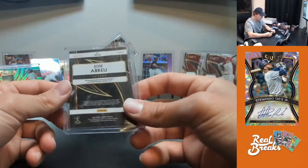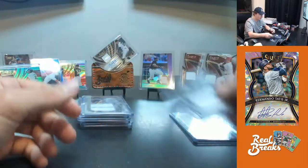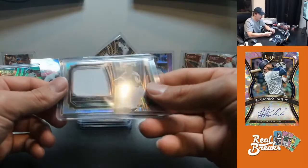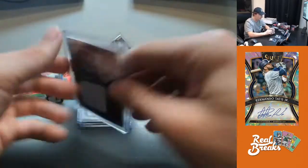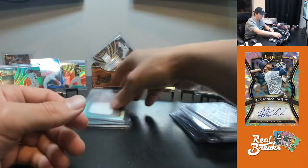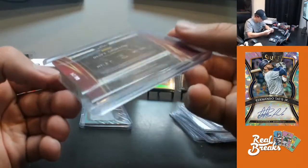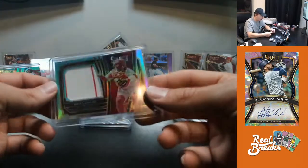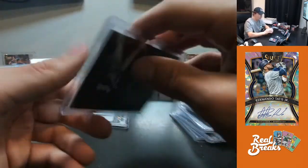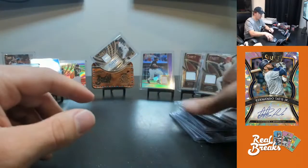Jose Abreu. Out of 75. Sean Murphy, jumbo base. Adbert Azale, jumbo base. Dylan Cease, looks like a hollow there, out of 250. Willie Castro, jumbo base. Davey Grulon, hollow out of 99, looks like a red there. Tricolor, sorry. Jalen Davis, tricolor, out of 99. And Lewis Thorpe, jumbo.